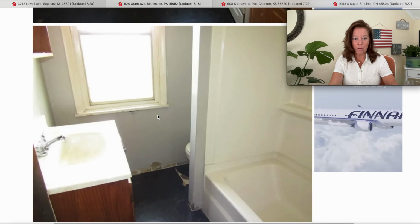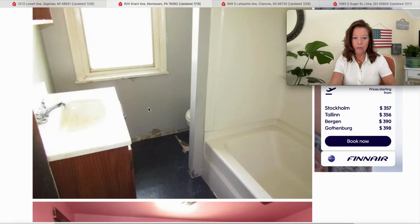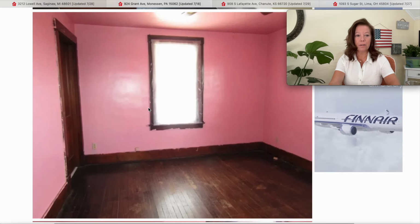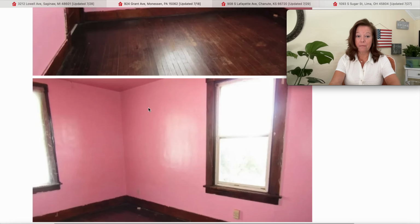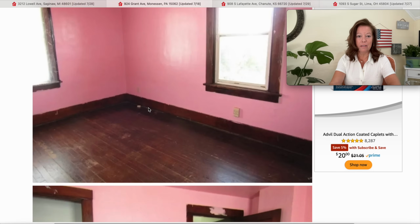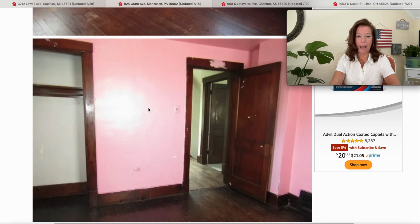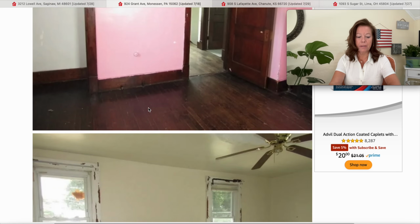Okay, so here's your bathroom. Now we see a tub. See the commode behind this wall here. Nice window. Looks like vinyl flooring. Wow, look at that. Beautiful hardwood floors. I don't know what you guys are thinking, but if somebody wants city life near Pittsburgh, this might suit your needs. This is really sweet. And again, we're in Westmoreland County. This is under $20,000.